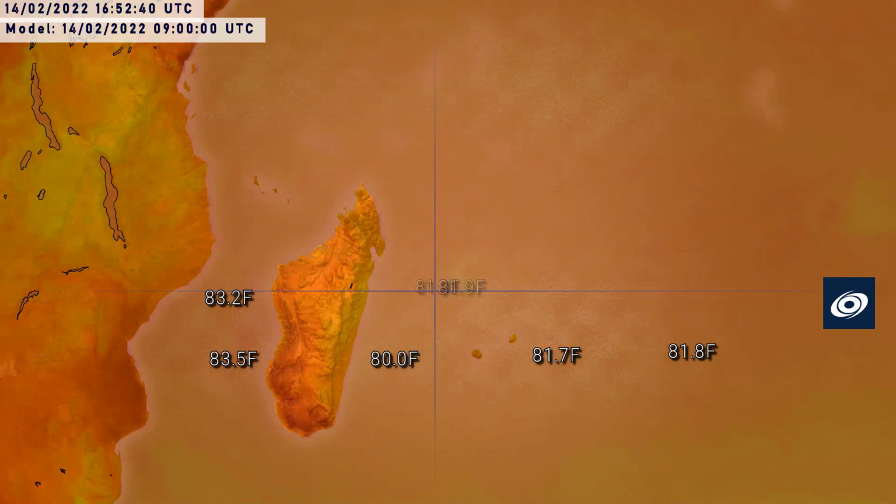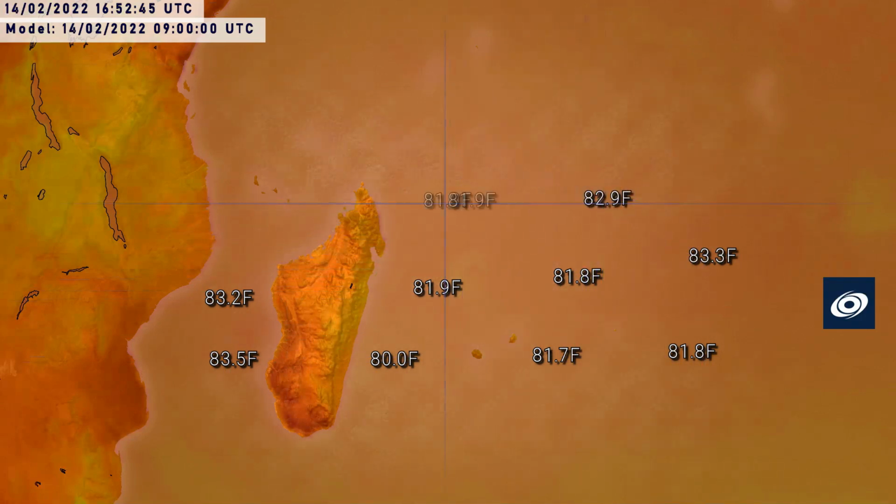Sea surface temperatures are fairly warm right now ahead of the storm. As you can see, there it is, around 82 Fahrenheit, which is 28 degrees Celsius, and temperatures will be even warmer in the Mozambique Channel, up towards 29 degrees Celsius.